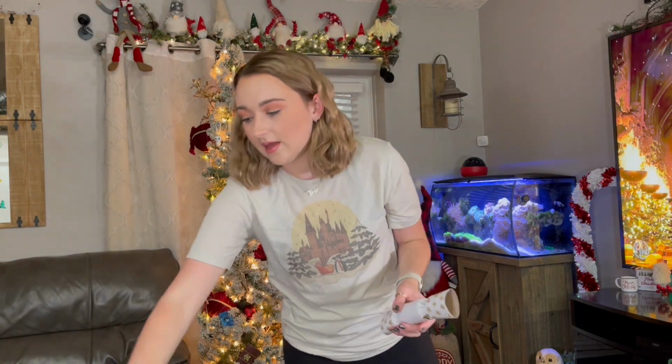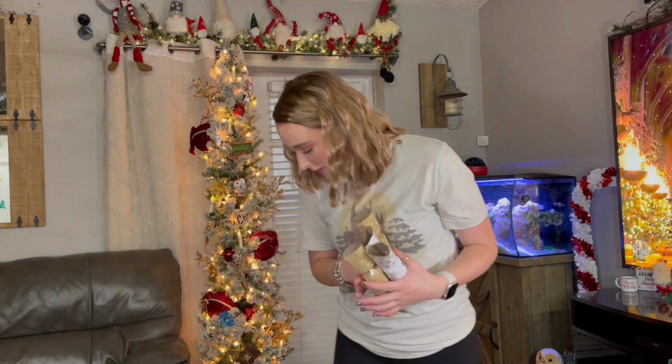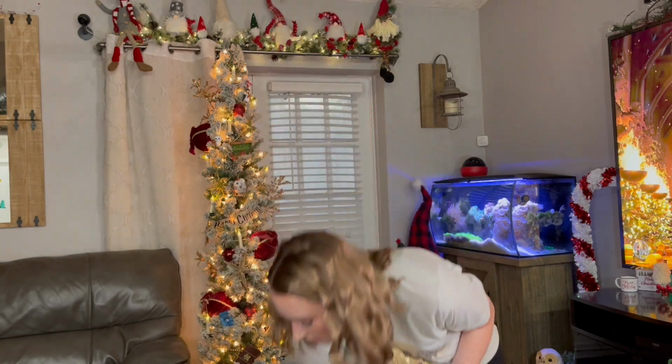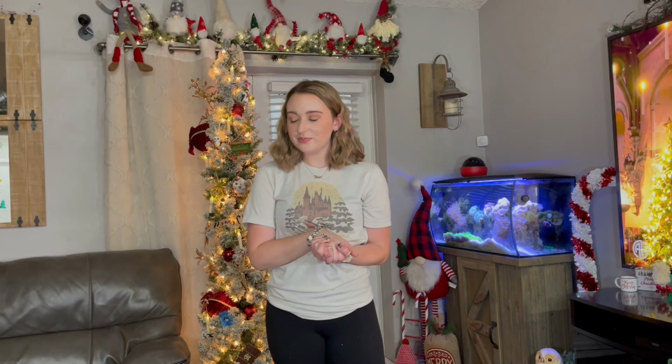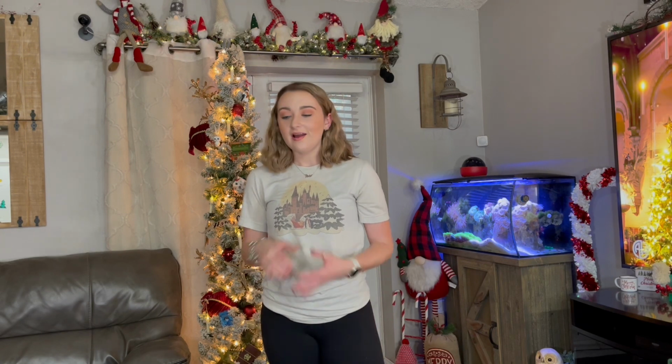So now I think I'm just gonna place the remote off to the side. I'm gonna add in some of these crackers that I have throughout the tree, and then we'll see what we can do next. So all of those are placed in. I'm going to flip the camera around and give you guys a little peek at what it's looking like so far, and then we will see what we will add in next.